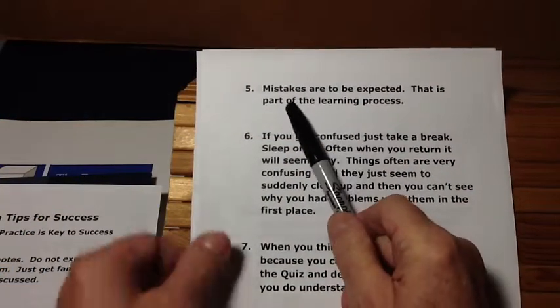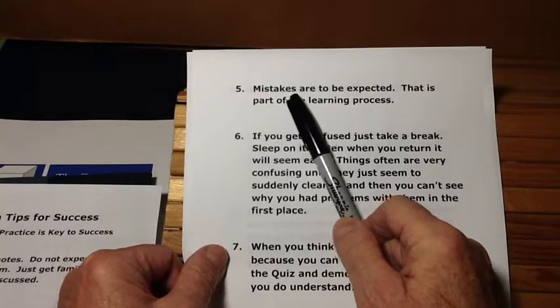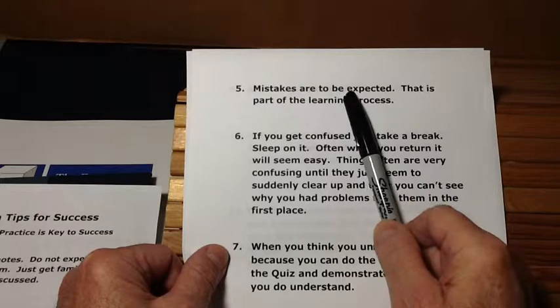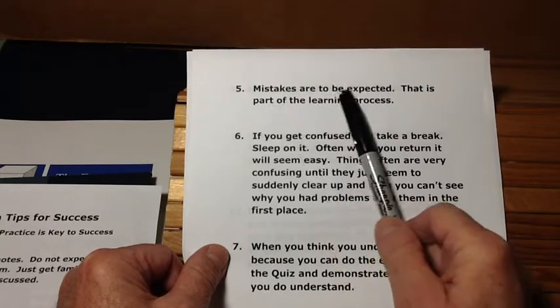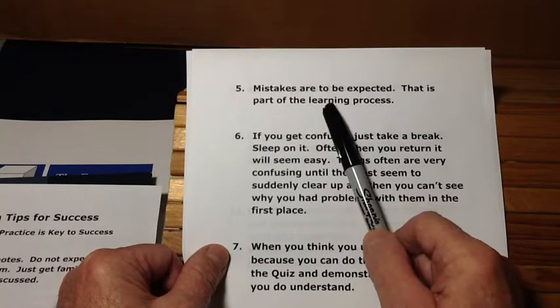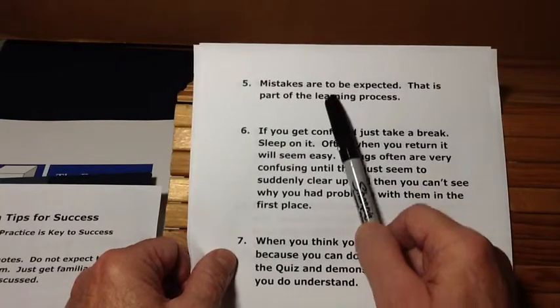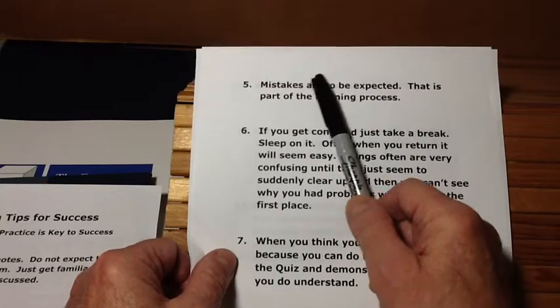Now I want to give you a couple of general things that you need to be aware of. Whenever you're learning mathematics, just like if you're learning to play music or a sport, mistakes are to be expected. You're going to make a lot of mistakes. That's part of the learning process. Do not get frustrated or discouraged or mad or angry when you make mistakes. That's going to happen. You're going to make a lot of mistakes.